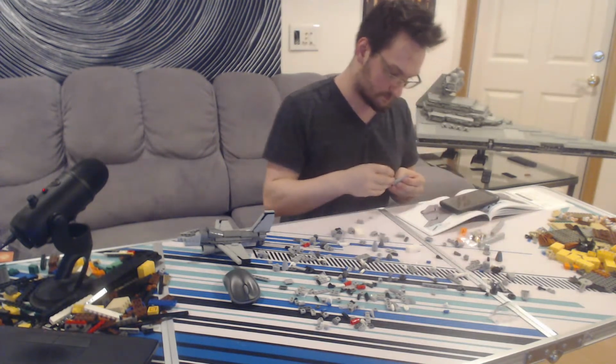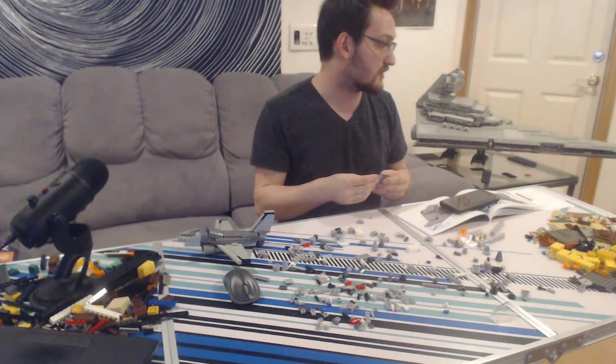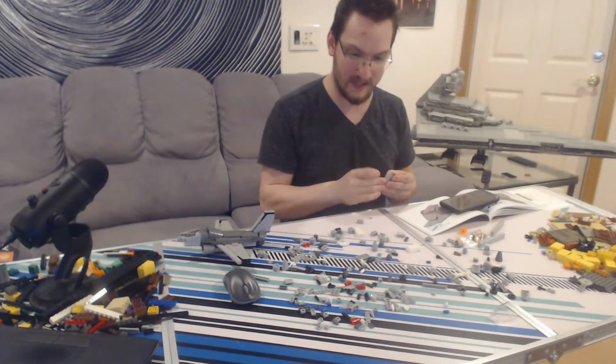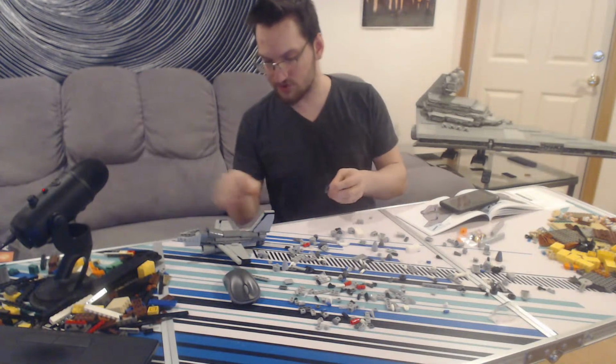Did you get more done last night? Yeah. I got a lot of it done actually. So now it's onto the more major detailing, and then the big tree, and then it'll be good. It's on the home stretch.